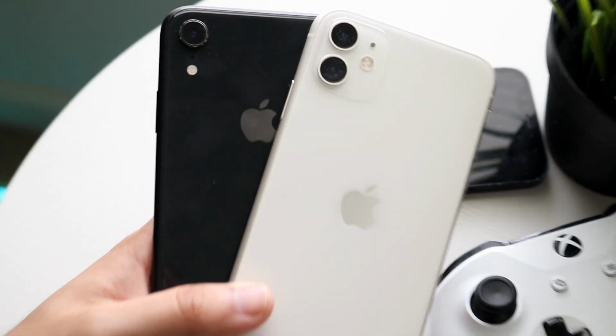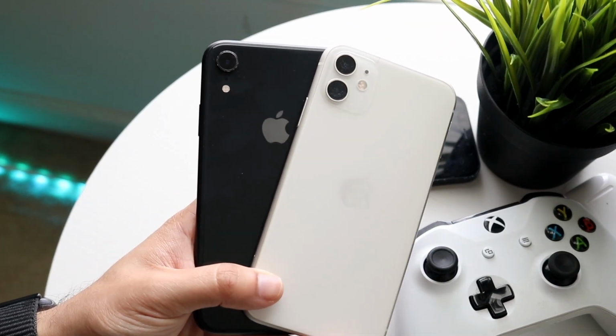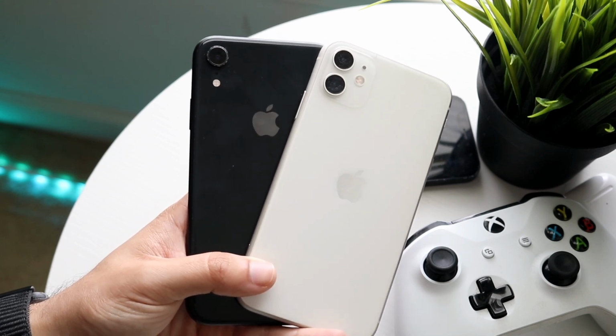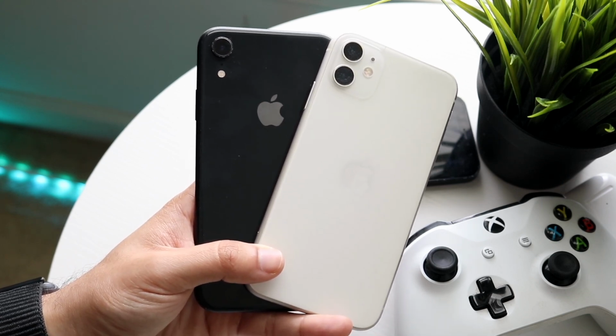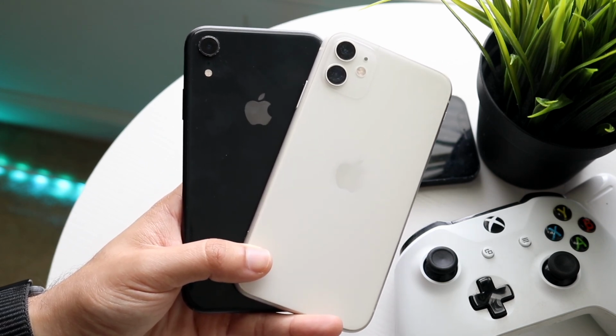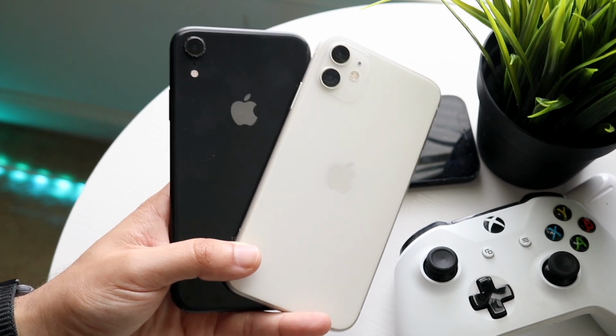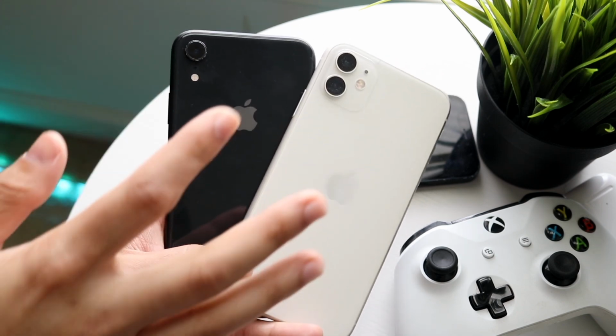So why is this important? Well, for one, if you're planning on buying a cheaper iPhone like one of these, you now have to keep in the back of your mind that these iPhones may end up not getting certain features that even the next level up iPhone may get. So for now, it starts with the minis and it starts with these ones.